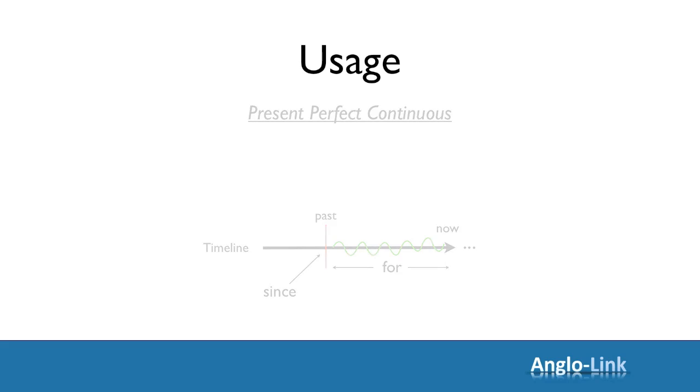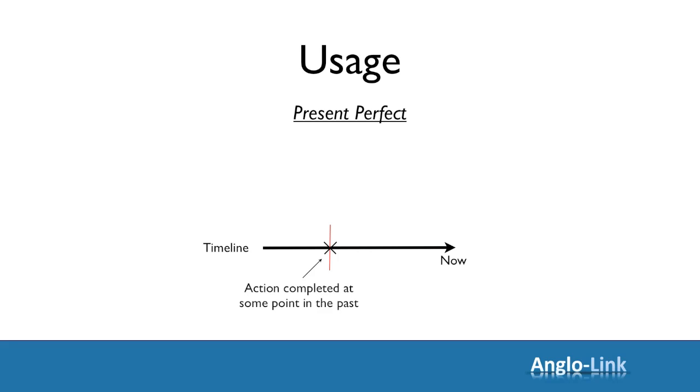Let's have a look at the timeline for the present perfect, and you will see that it will look very, very different. Here's an action that happened in the past. It's a completed action at some point in the past. We don't know exactly when, or we don't want to say exactly when. What's important is that the action is complete now, at the time of speaking.